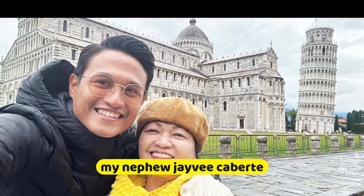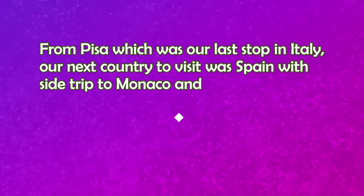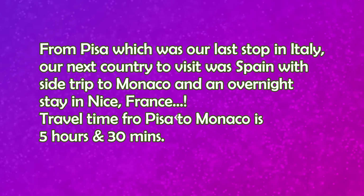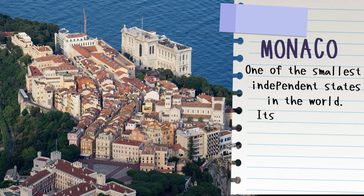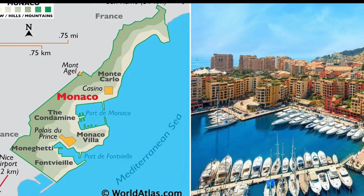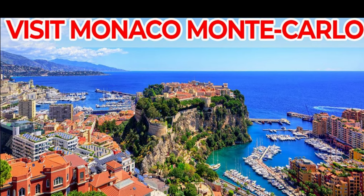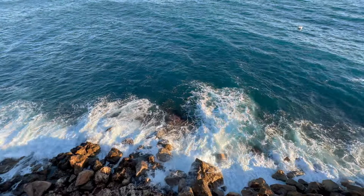From Pisa, Italy, our next country to visit was Spain, with a side trip to Monaco and an overnight stay in Nice, France. Travel time from Pisa is 5 hours and 30 minutes. Our one-day tour of Monaco is enough for us to see the most important attractions of this compact state.